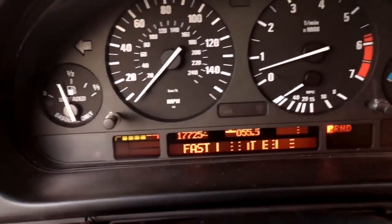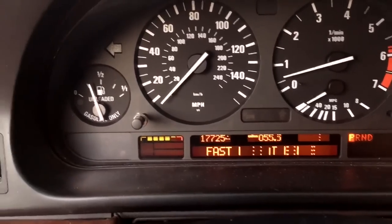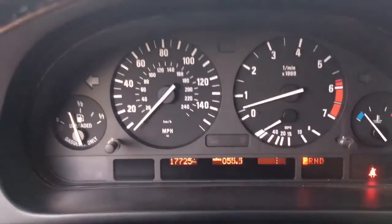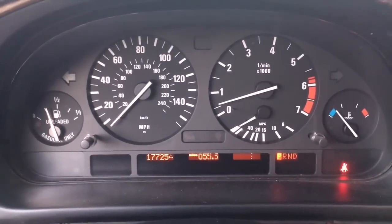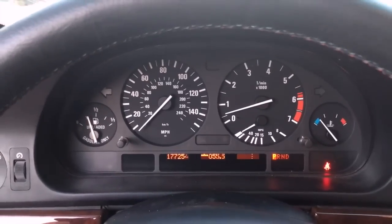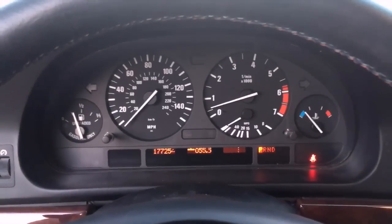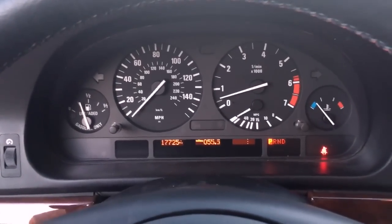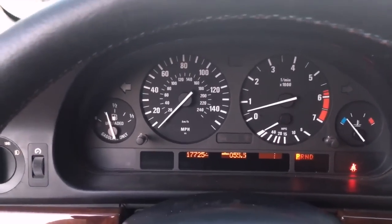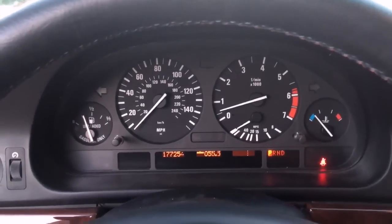Yes, the cluster pixels are pretty bad, but I already have a solution for that. I have an M5 cluster laying in my garage that I'm going to get a friend of mine to code for me, so it'll work perfectly. He's gotten those things down to a science. He can make the oil lights work perfectly, the oil temps, everything. It'll be fully functional when it's done. So not too worried about the cluster right now since that's getting replaced.